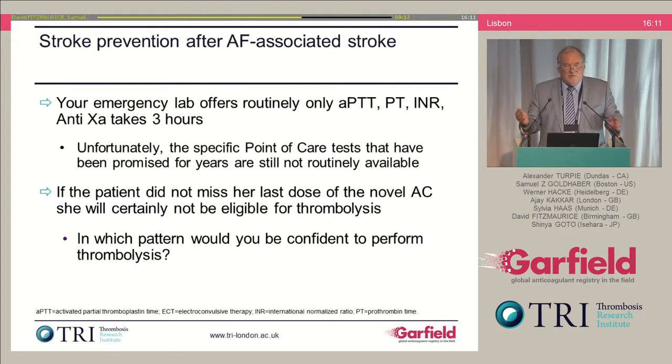For years, we have been promised by the industry that those point of care tests will be available for the specific new drugs. And my point is, we need them, because as long as the jury is not yet decided what to do, the risk of doing thrombolysis in someone who is still actively anticoagulated is very high.